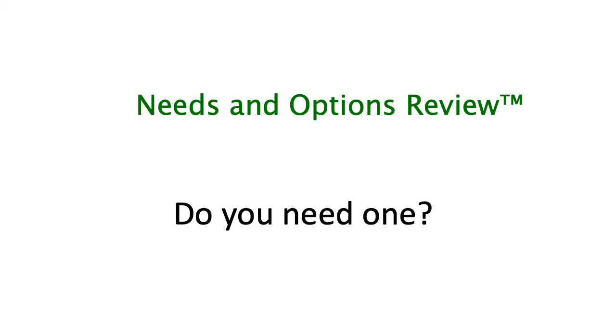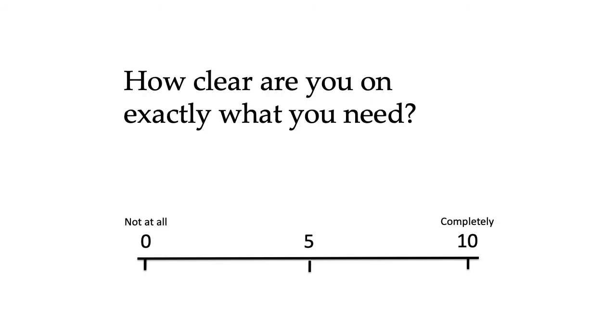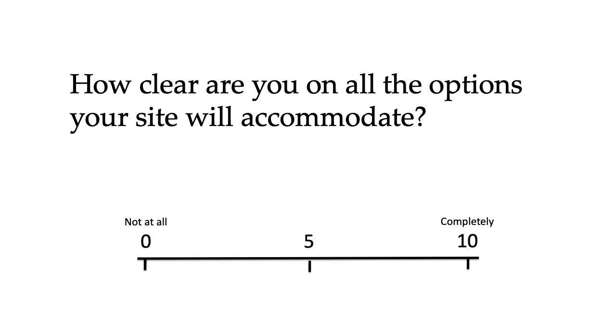You may be asking, do I need an Options and Review? Here's a quick test to find out. Take out a pen and paper and give yourself a score for each of the following questions. First question, how clear are you exactly on what you need on a scale of 0, not at all, to 10, completely? Question 2, out of 10, how clear are you on all of the options your site will accommodate?